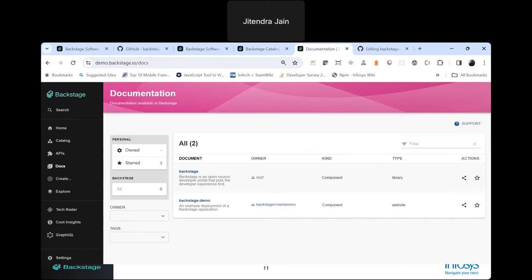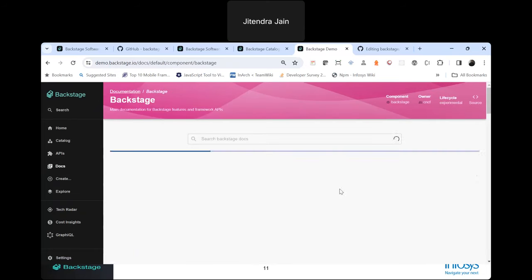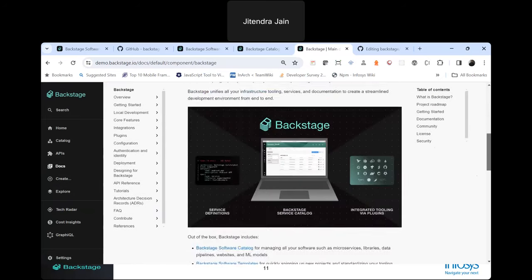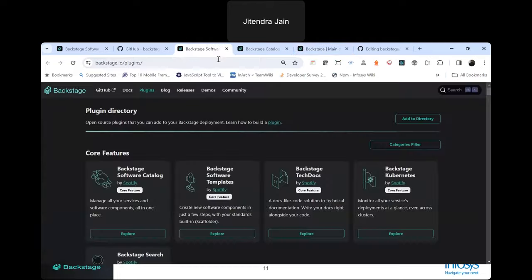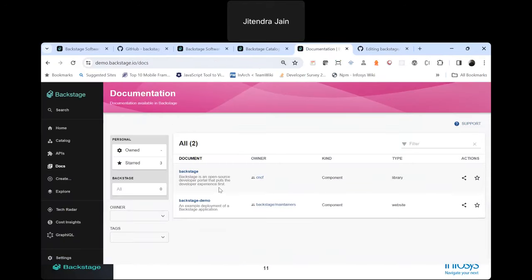Similarly, documentation, I talked about it. You can manage the documentation. I think this is a tech doc. I thought that you would demo tech doc. This is a tech doc, how it looks like. See, very nice documentation managed by MkDocs, a utility that we use here. You can quickly modify the component and change it. You can see over here docs, right? You can always go ahead, it will take you to the specific location, and then you can modify it from there.